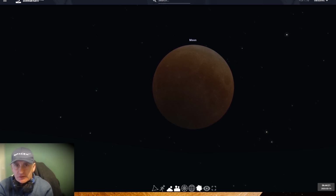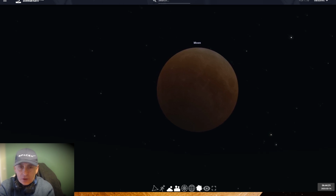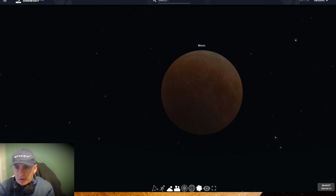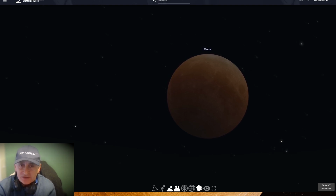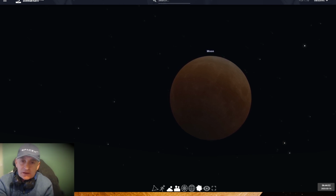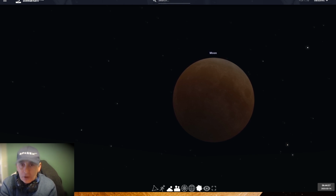Why? Even though the Earth does block the sunlight from the sun, the reason it doesn't go completely dark is because light is refracted through Earth's atmosphere, and also as part of that, the light is scattered, a bit like a sunset. So the red light is basically left through the atmosphere, and as it's refracted around the Earth's atmosphere, it's passed on to the moon. So that is why the moon will appear blood red, as they call it.